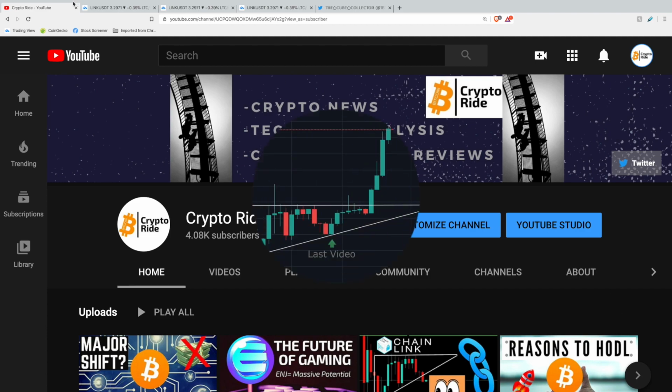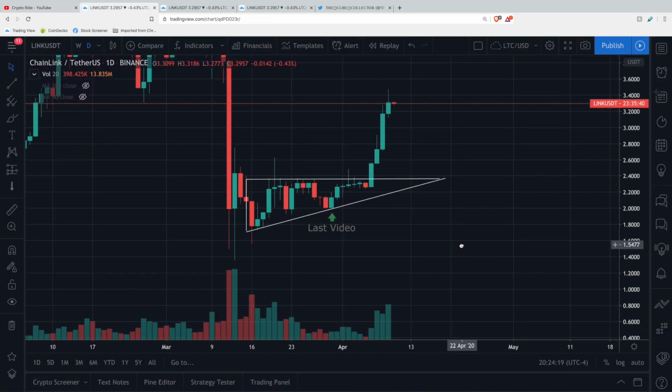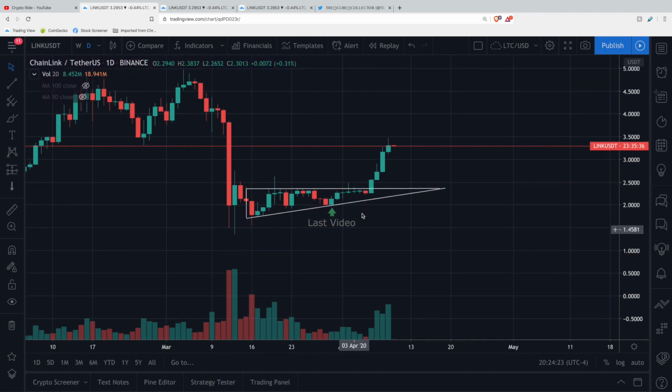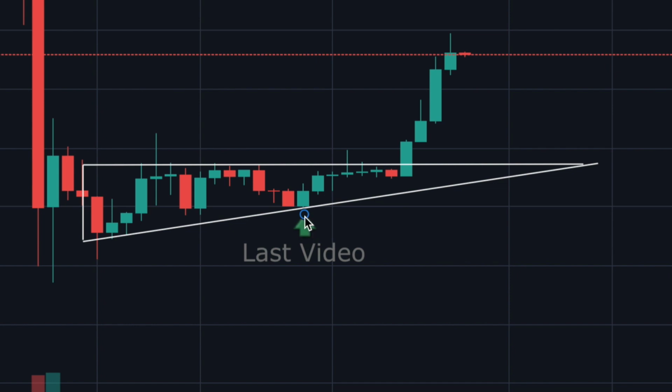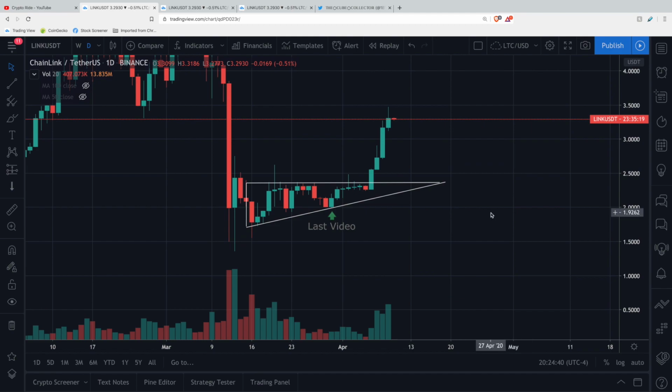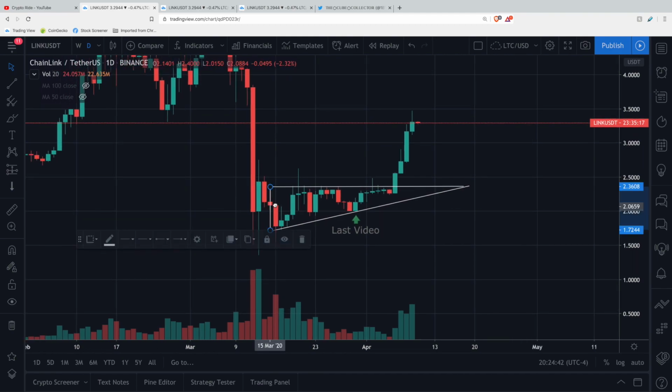Let's get into it. A lot's happened on this chart since the last time we spoke, and I just want to get you back up to speed. So the last video I made here was on March 30th, and at that point we were in the middle of this ascending triangle, and I had told you that there's a 64% chance that we would break out to the upside, and I was also reviewing the downside, and we definitely broke out to the upside. So let's just take a look at what our target would have been with the measured move on this breakout. The target that we were looking at was $2.97.